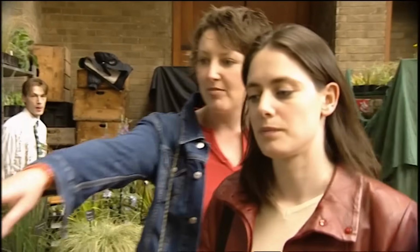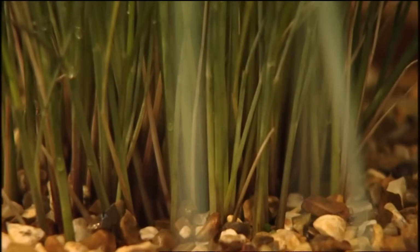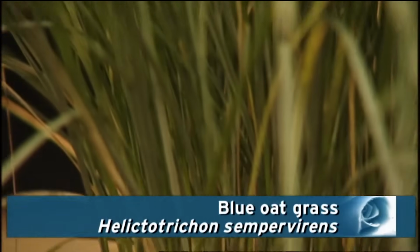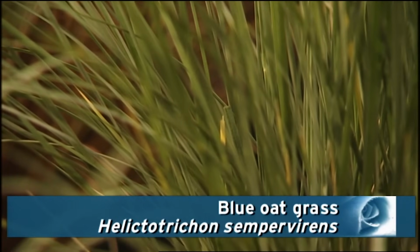I think these are brilliant. They don't even take much looking after either. Yeah, I mean, this is great. This is a Helictotrichon, which I can hardly say. And that one, it goes with our colour schemes, doesn't it? All the colours. Yeah.